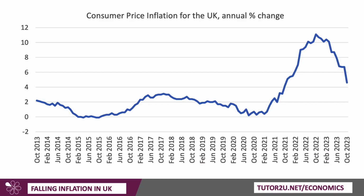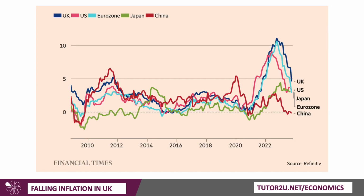Here's the chart showing that steep increase in inflation in 2021-22, peaking at just over 11%. And this, of course, was a major inflationary shock for the UK, and has brought about the cost of living crisis affecting many millions of households and businesses, not just in the UK, but across many countries as well.